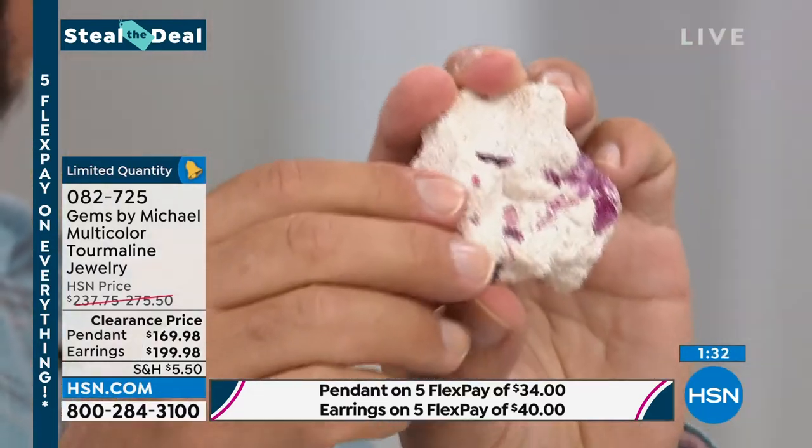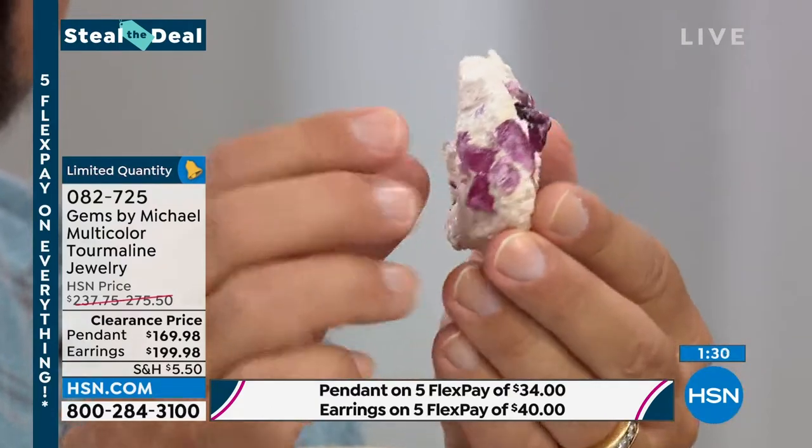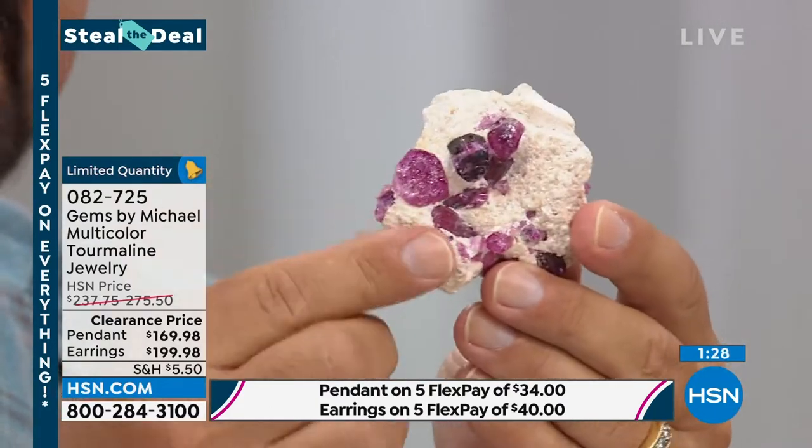And again, the clarity, the color. Now, why do I make a big deal of it? Because you know, Adam, almost all tourmaline in the world is a type 3 stone. It's heavily included. You're looking at maybe some of the top 5 to 10 percentile of tourmaline in the world. This is not what you're getting.